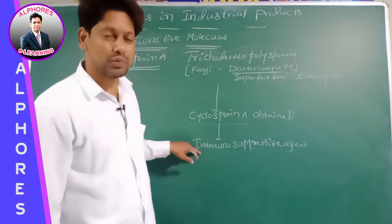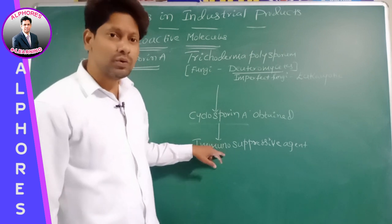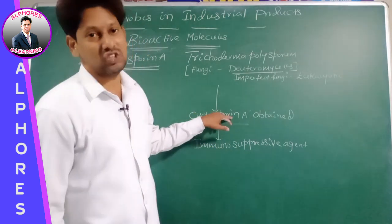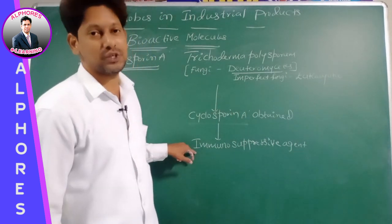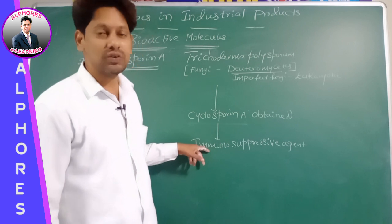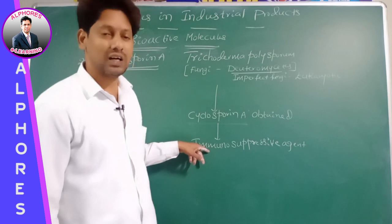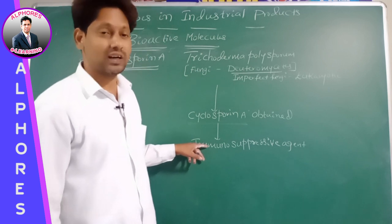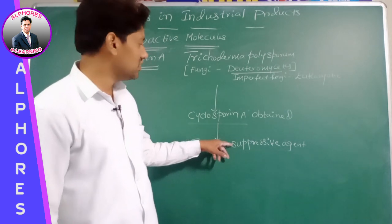During the organ transplantation process, in the patient's body, the immune system is suppressed by giving cyclosporin A injections. Therefore, cyclosporin A is an immunosuppressive agent. It suppresses the immune system during organ transplantation. What gets suppressed? The immune system, by giving which injections?